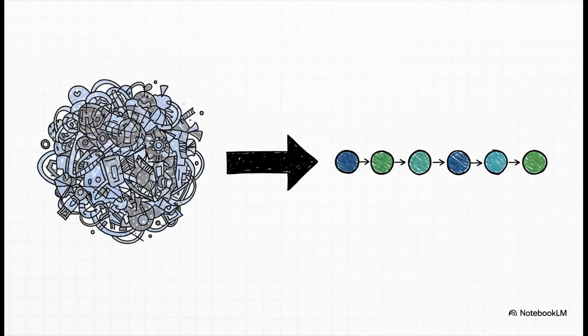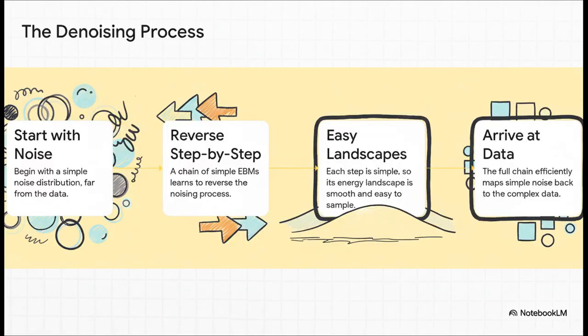So what do you do when you hit an impossible problem? Well, you change the rules of the game. The huge breakthrough here is that they just stopped trying to model that entire crazy landscape in one giant leap. Instead, they found a way to break the problem down into tiny, manageable pieces. And the solution is this brilliant process called denoising.